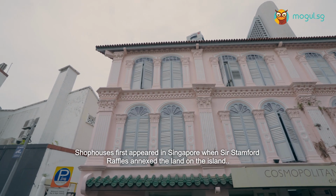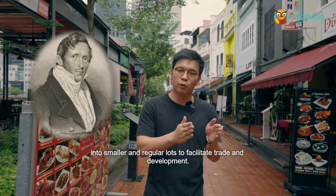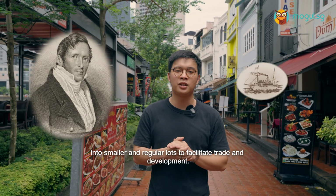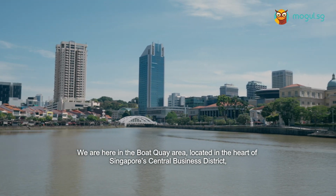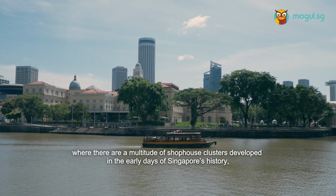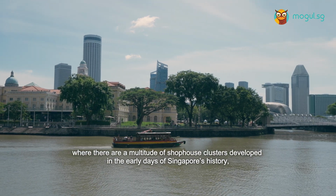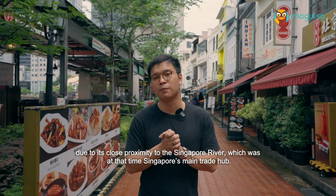So shophouses first appeared in Singapore when Sir Stamford Raffles annexed the land on the island into smaller and more regular lots to facilitate trade and development. We are here in the Boat Quay area located in the heart of Singapore's central business district, where there are a multitude of shophouse clusters developed in the early days of Singapore's history due to its close proximity to the Singapore River, which was at that point Singapore's main trade hub.